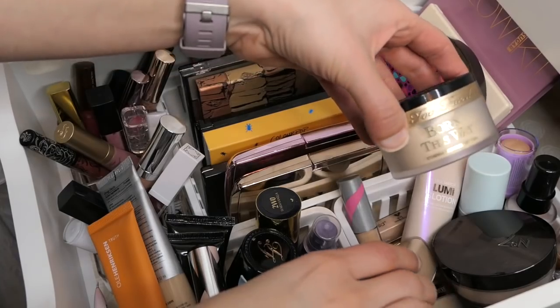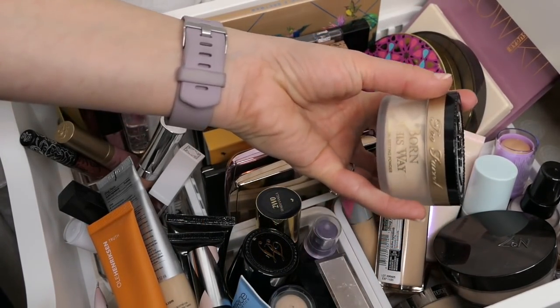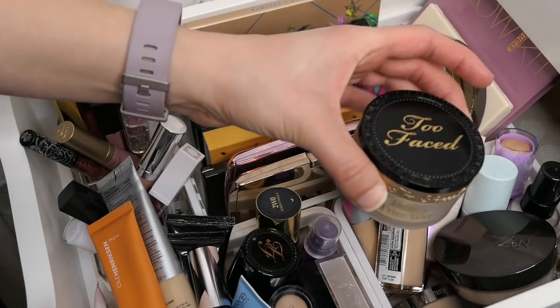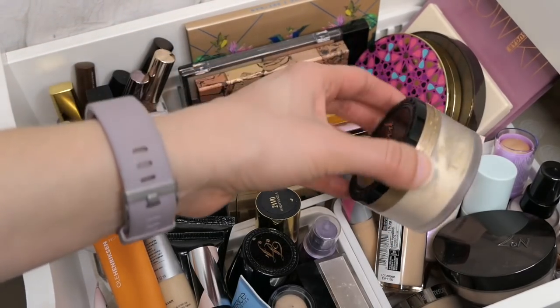I want to go back to the Too Faced Born This Way. It's new to my collection, and I just want to give it some more love. I really enjoyed my time with it when I pulled it last week, or the week before last.